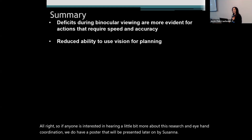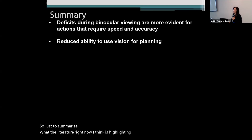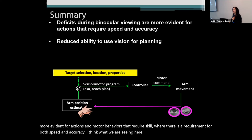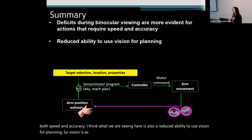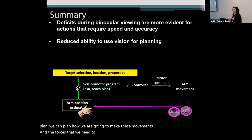So just to summarize, what the literature right now, I think, is highlighting is that deficits in binocular viewing are more evident for actions and motor behaviors that require skill, where there's a requirement for both speed and accuracy. I think what we are seeing here is also a reduced ability to use vision for planning. So vision is a system that allows us to see things ahead of time. And we can plan how we are going to make these movements and the forces that we need to exert to make these movements efficiently.